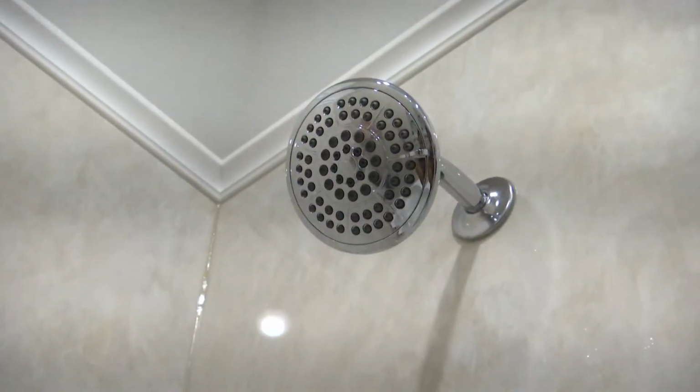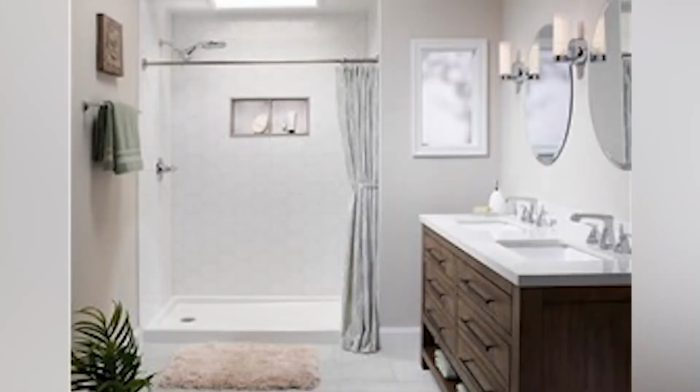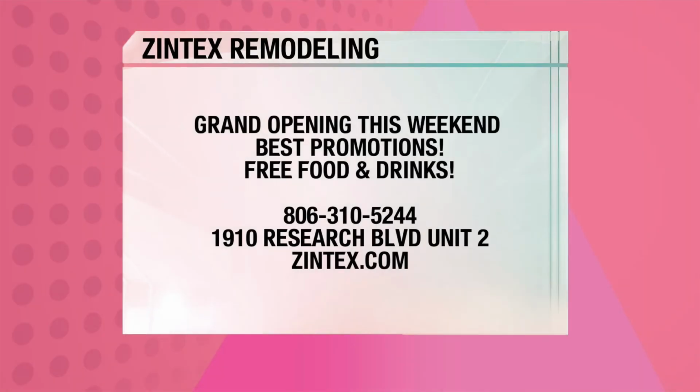We are here in our showroom, having our showroom open house this weekend on Saturday. Tomorrow, you'll be able to come out between 10 a.m. and 2 p.m. We've got free food and drinks here. When customers come by our showroom, we give them a discount where we save them an additional $250 off their project just because they came in and saw our showroom displays here.